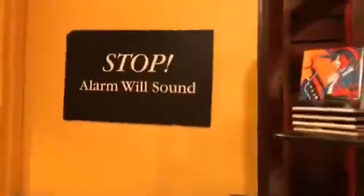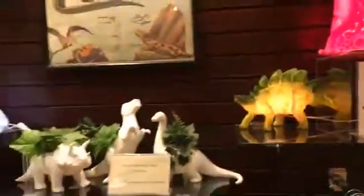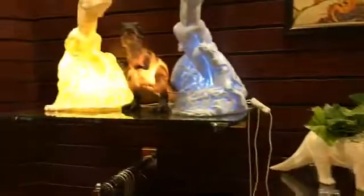Different forms of pottery. Different dino lamps. They're actually very reasonable. They're only $42. Little planters. Those are adorable. I would definitely put one of my plants in there and take it to work. There's multiple shiny ones. Yes, it's a very nice gift shop.